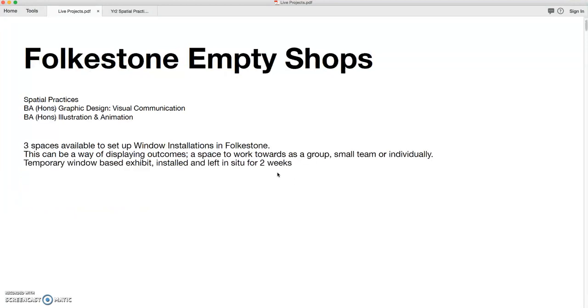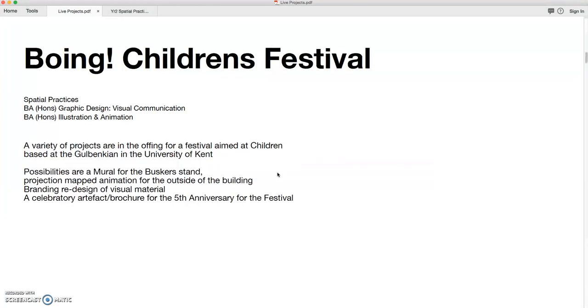If we go back to the Folkestone one, it might be good for a few people to be interested in this one. Maybe 2 people could collaborate on one window, or a group of 5 people could collaborate and put something together. With this one, it'd be good to see if anyone's interested in creating a mural for the busker stand. What you'd have to do is put a proposal together, and we'll talk to you a bit about how proposals work, how you might go about that.